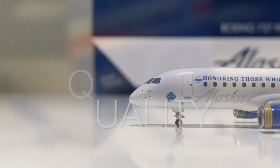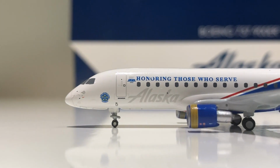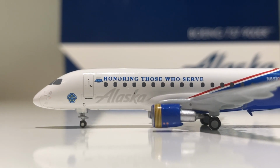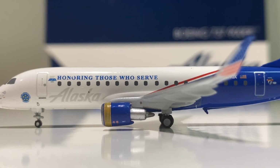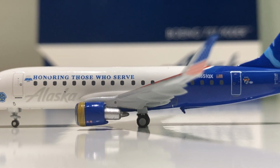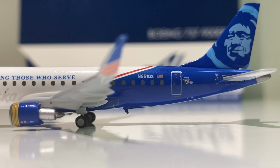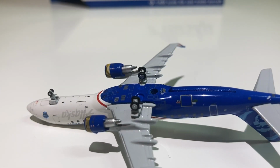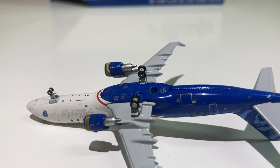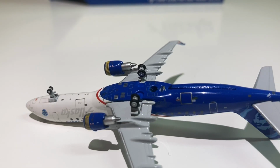Then for the quality and printing on the model, once again, the livery is done very nicely, colors very accurate. Now the yellow/gold on the engines looks a little bit better on this model actually, still could be a little bit more gold in my opinion. Other than that, the livery really looks nice, but what really impressed me is the detail on the underside of this model. Now this is a tiny model, and it's just incredible what amount of detail Gemini Jets was able to print onto such a small, delicate model. Absolutely amazing. Gemini Jets, really good.